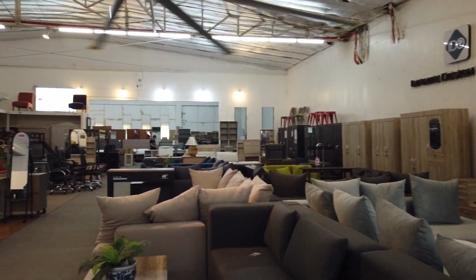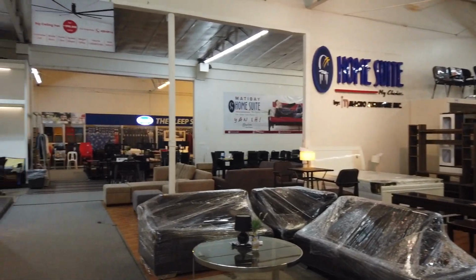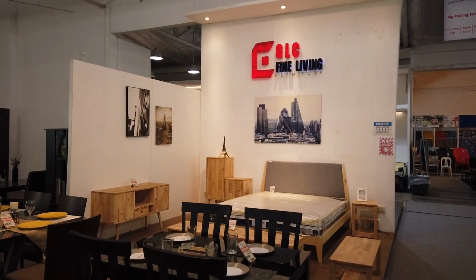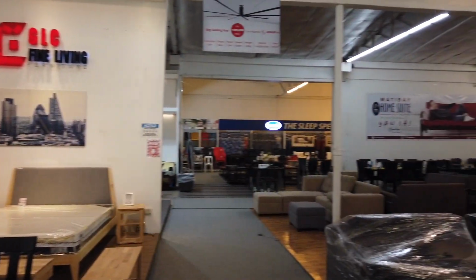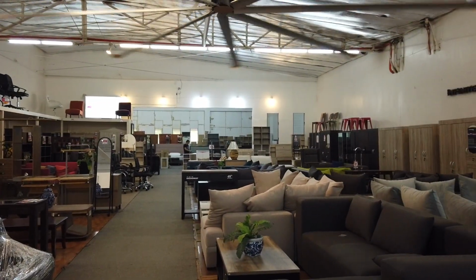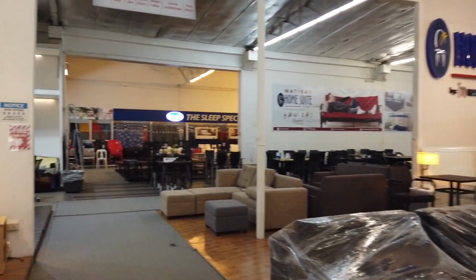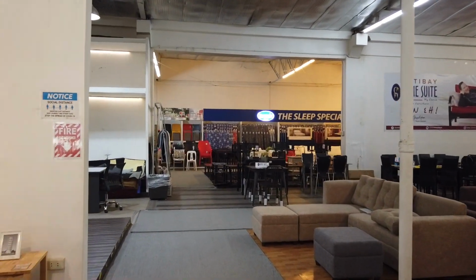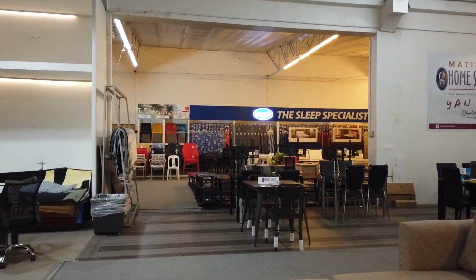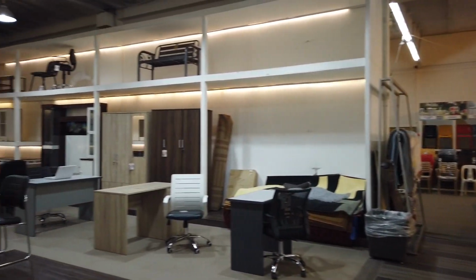Here in Furniture City there are different kinds of concessioners renting an area or booth around here, like the CLC Fine Living Furniture, Home Suite My Choice by Macro Furniture. You have the infinite design options, and of course the Sofa Line Interior Furnishing. They even got Eurotex Sleep Specialists for beds. You got Matibay Home Suites. They got loads of other furniture makers from Cebu displaying their items here in Furniture City.